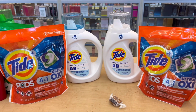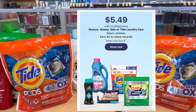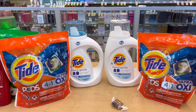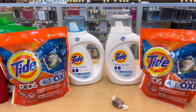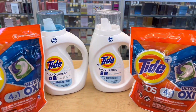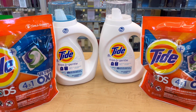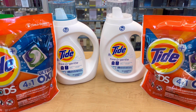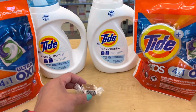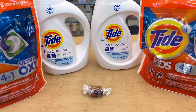So what I got is the Tide. They are $5.49 each, buy four get $5 in Register Rewards. And also a P&G promotion, spend 20 get $5 in Register Rewards. I just added this one because my total for four of the Tide is $21.96, and my highest spend booster is spend 22, get $6 in Walgreens cash rewards. So I have to add this one that will put me over a $22 subtotal, okay?